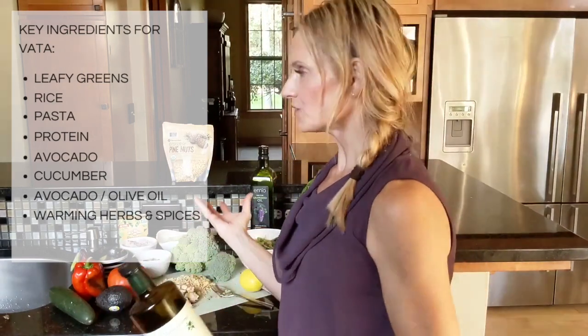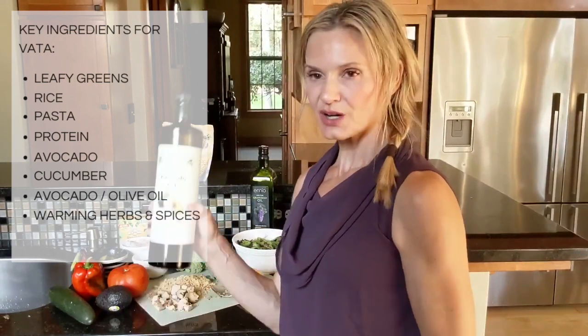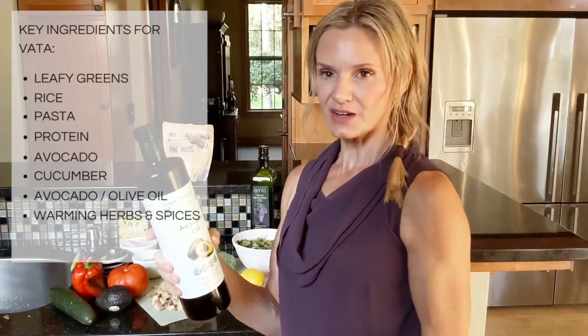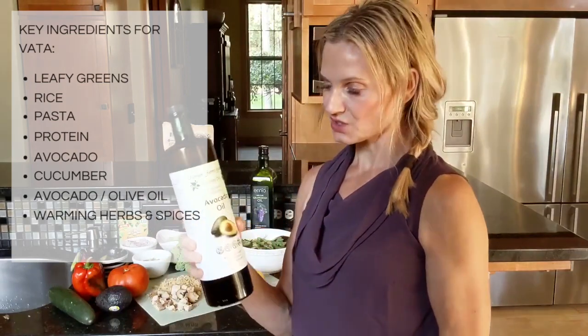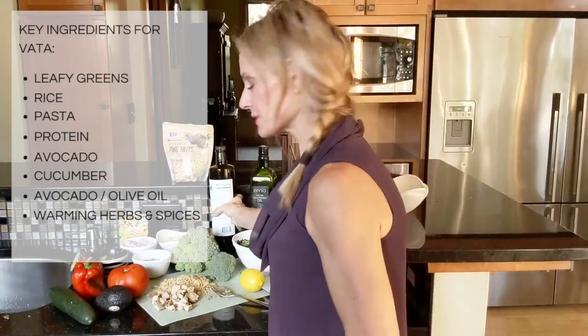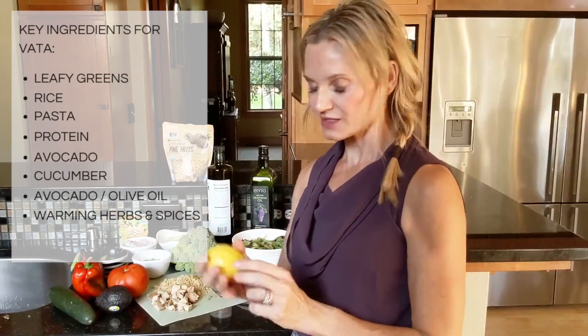So I don't have olive oil on hand in my pantry right now, we ran out, but I do have avocado oil. So if you don't have olive, then definitely something like avocado oil to put on your salad. So I have that, I would definitely use that. I'm not a super fan of creamy dressings personally. Oil dressing and then a squeeze of a lemon, perfect.